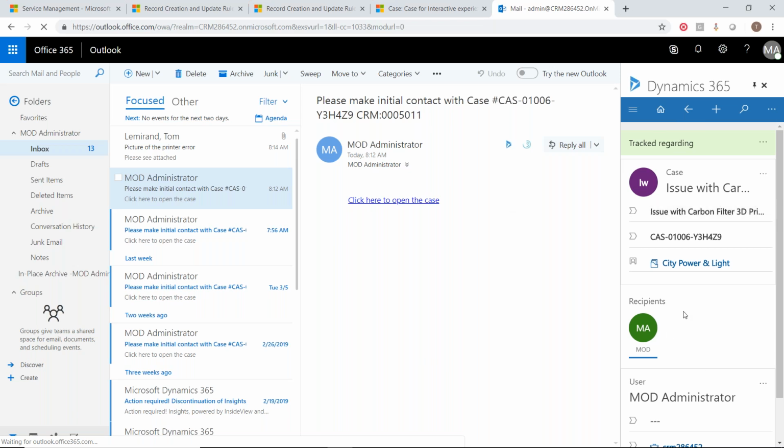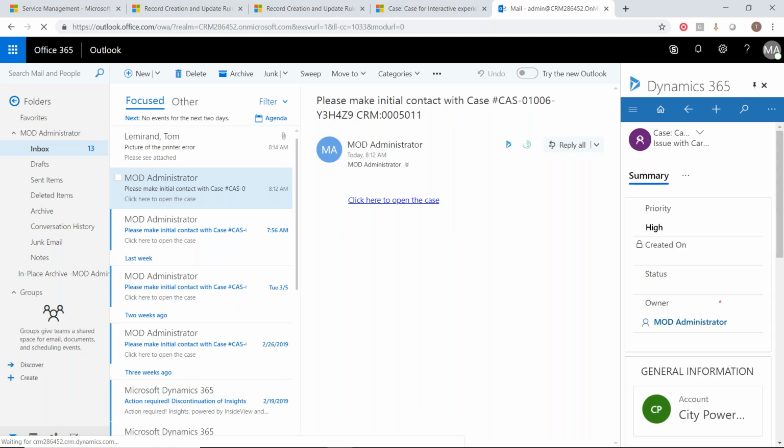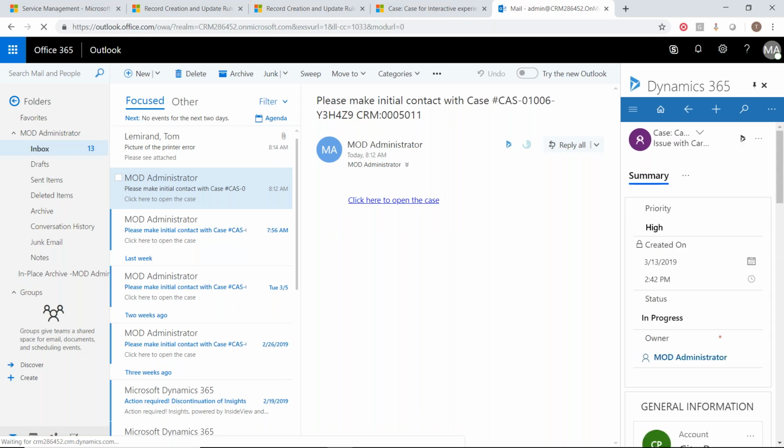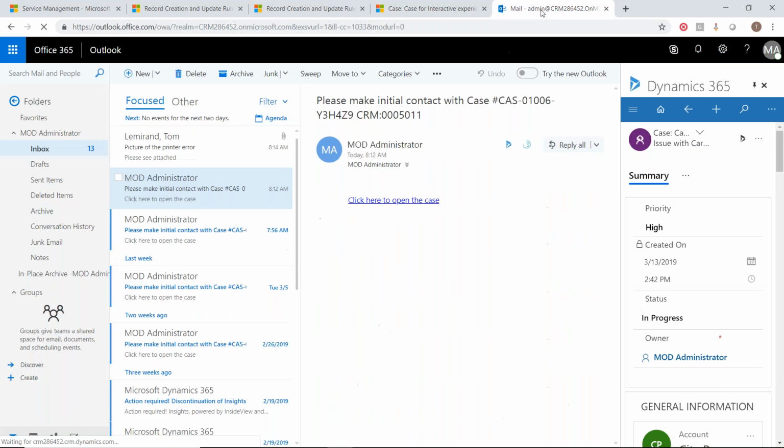I see it's assigned to the administrator right now, but I want to see some more information about this case right here in Outlook. So I'm just going to click on this case name. And then right here inside of Outlook, it's going to bring up the case. And if I just switch back here, it's the exact same look and feel. It's just a little bit smaller.